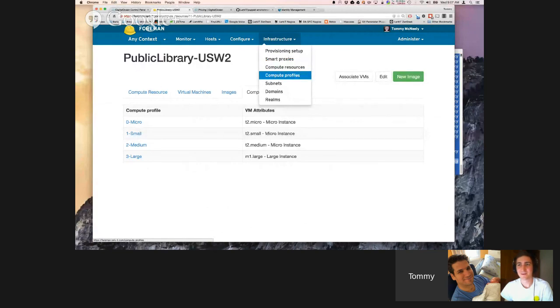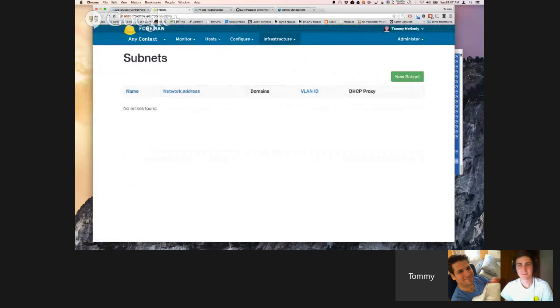And then there was one other thing. Oh, subnets is one thing that I don't use. And the reason is because that's mostly for bare metal provisioning. You don't use TFTP at all on the smart proxy then? No, because this system is out in the cloud, and I don't get TFTP level access to any of my VMs. They come image provisioned.